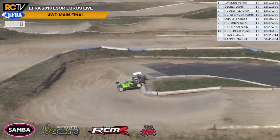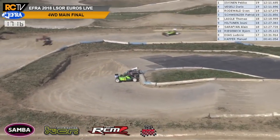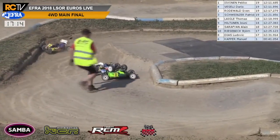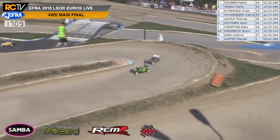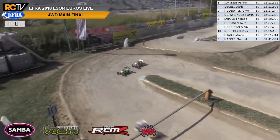And they come over the playground. Oh, they've hit each other again. And now this could be excellent news for Schweitzer and for Rodeveld. And Rodeveld's about to go there. And Rodeveld went on both of them. So Rodeveld takes the lead after the accident when they had to wait. So Rodeveld now leads in the 2 car.